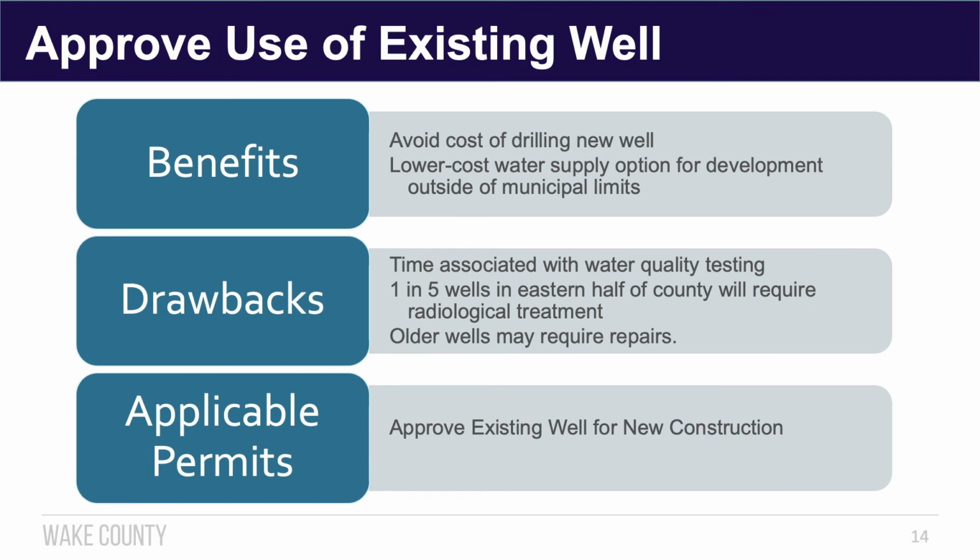If there is already an existing well on site, builders can choose to apply for a permit to use the existing well. The process is very similar in that environmental service staff would go out, inspect the well, and make sure that that well is up to code. It would also identify any water quality testing requirements. Again, there you need to consider the time associated with any water quality test that could take 2 to 3 weeks. And while this may avoid some cost associated with drilling a new well, there could be some additional cost associated with bringing that well up to current standards. And also, it's important to remember, in order for the certificate of occupancy to be approved, all water quality standards must be met.